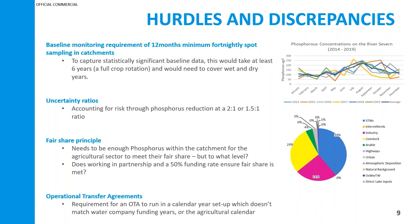And this kind of also links to uncertainty ratios. So a catchment nutrient balancing scheme is required to meet a 2-to-1 ratio to manage that risk around the catchment interventions themselves. So instead of delivering 1 milligram of phosphorus reduction, you'd be having to go down to 0.5. And this is different to how we approach uncertainty and risk on the clean water side, which, as I've already said, we manage through increased uptake of catchment interventions.